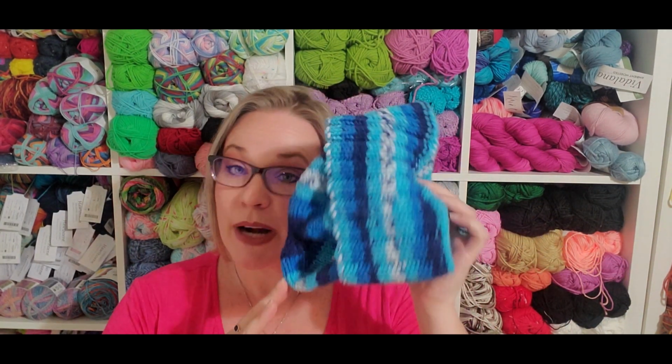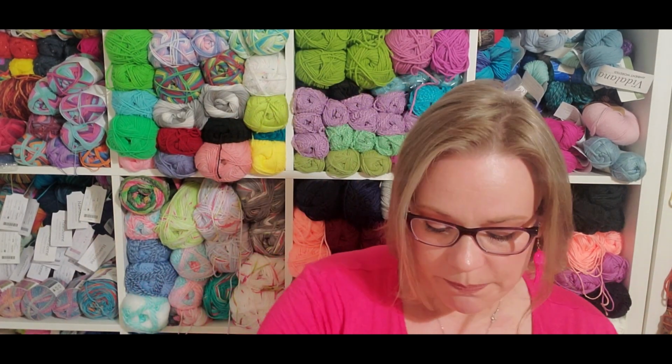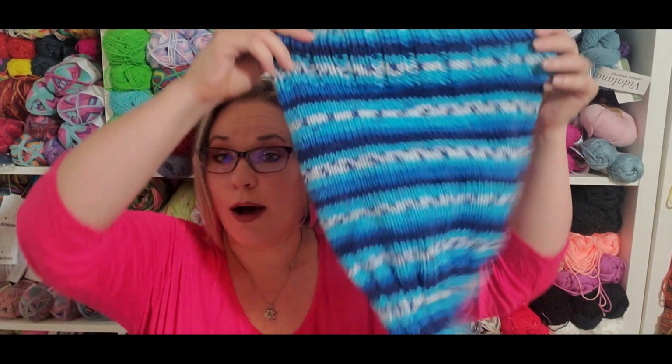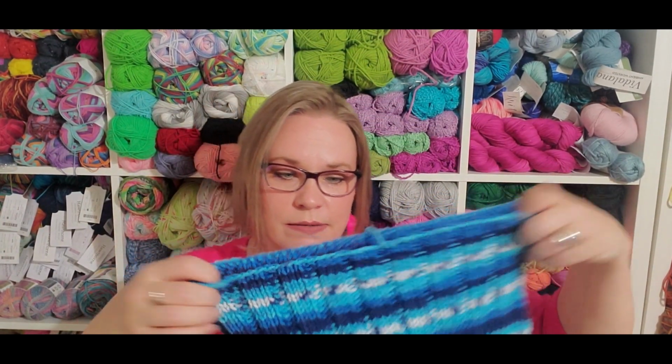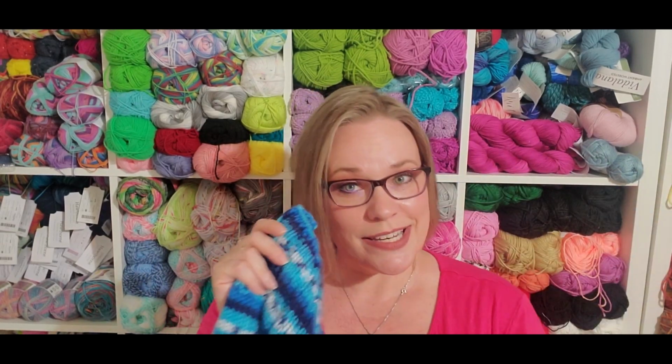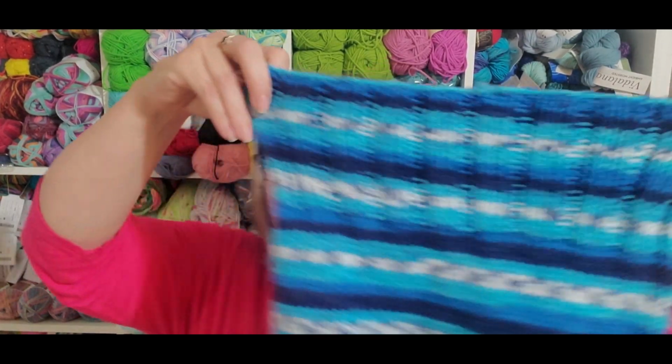But yeah, super basic. It is a little bit large because it is an Aran weight yarn. It is on the thicker side of a size 4. But I really enjoyed working with that. That was fun. Then I did a matching cowl. This is a knit 3, purl 2 rib for 100 stitches.